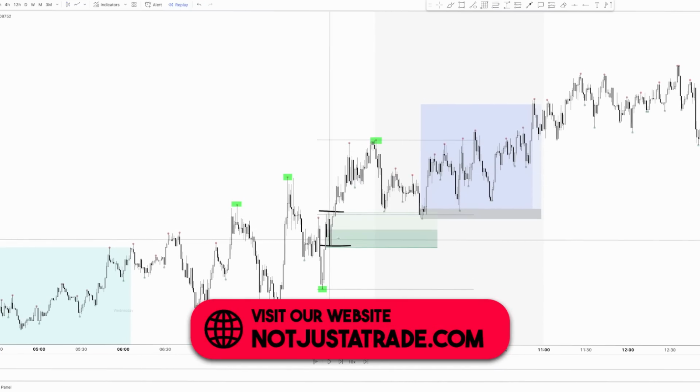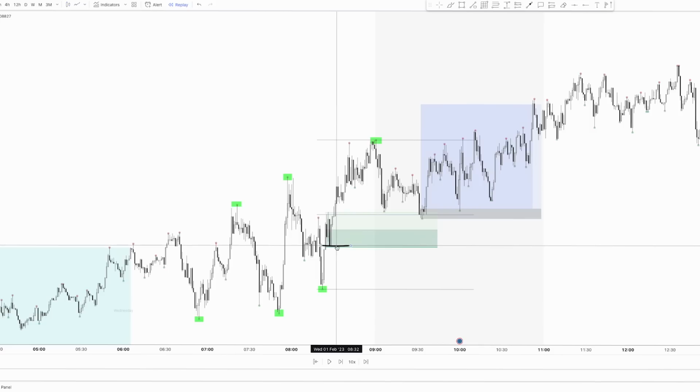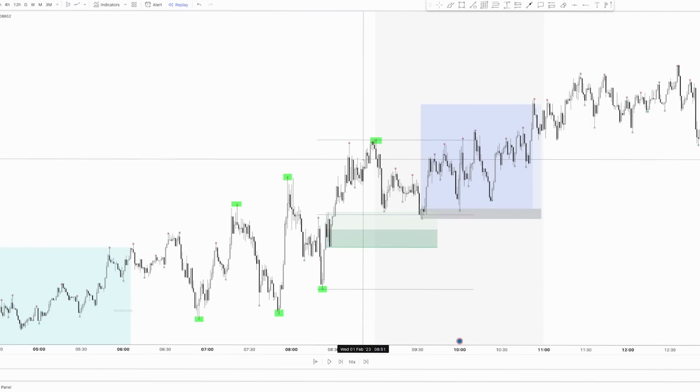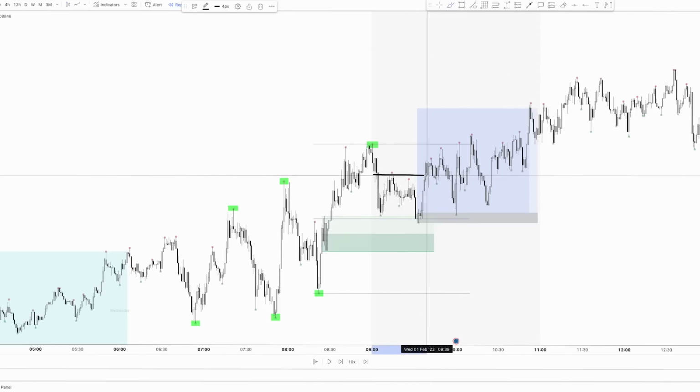And as we can see, this range that's being created here, followed by the initiation that broke structure, is at a discounted price. So we want to be buying low and selling high, buying at discount, selling at premium. So for me, this is a great entry point because we've got price moving sideways here. We run the low of the sideways range. I get my entry candle, and this is perfect for me.